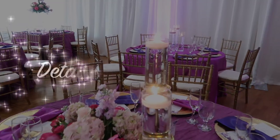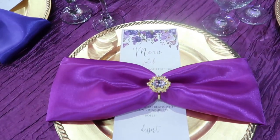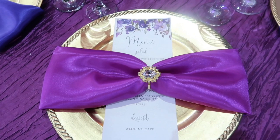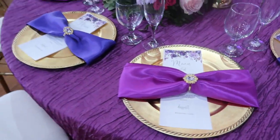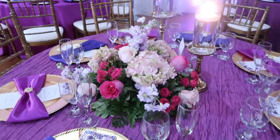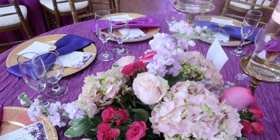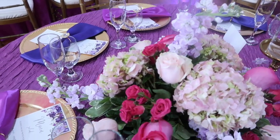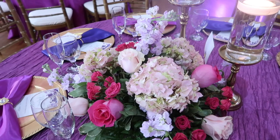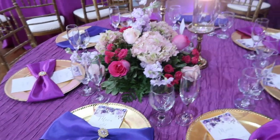The next detail that you definitely want to include is beautiful stationery. Stationery just adds so much to your event, from the invitation all the way through to the actual table menu. Having beautiful stationery sets the tone for your event, and I just think it's such a nice inexpensive detail to add to each table setting.